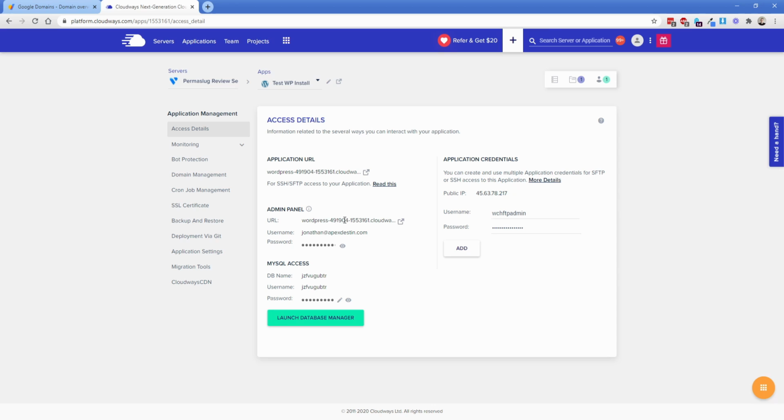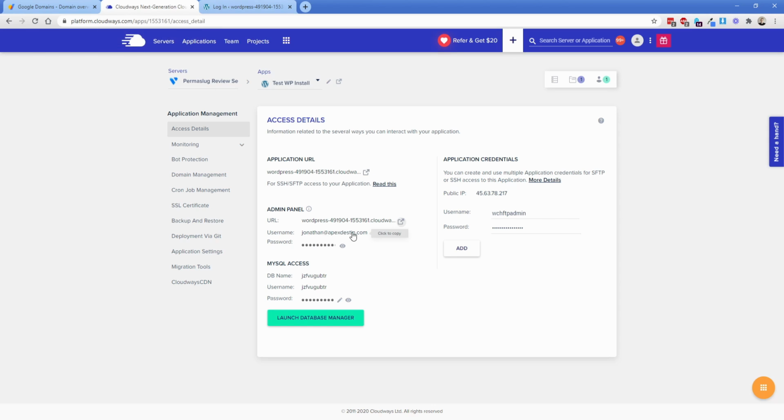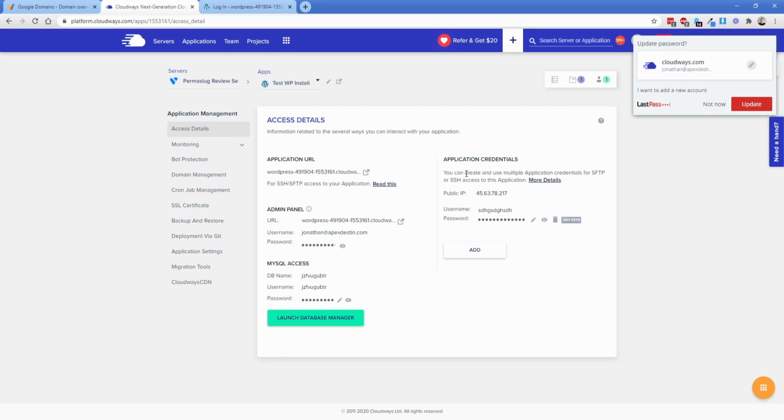It also gives you the admin information, so the WP admin URL, and then it also gives you the email attached to your Cloudways as the primary username, and then the password to just deploy something random for you. The MySQL access, you have the database username and password there. And this is where I was talking about you can configure custom SFTP credentials for this particular application. So this is filling in something from my LastPass here, but you can just basically make up a username, you can make up a password, just face roll on the keyboard. You can add that, and then once it's done, you have SFTP credentials that are specific to this app that will only get you into this app's settings.